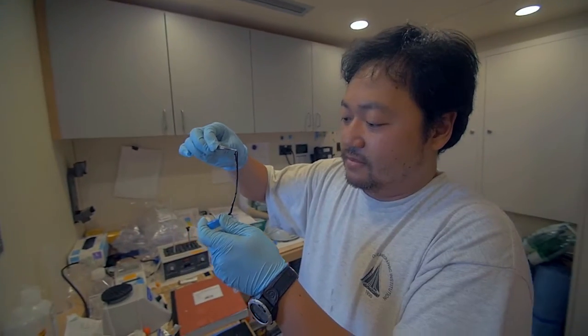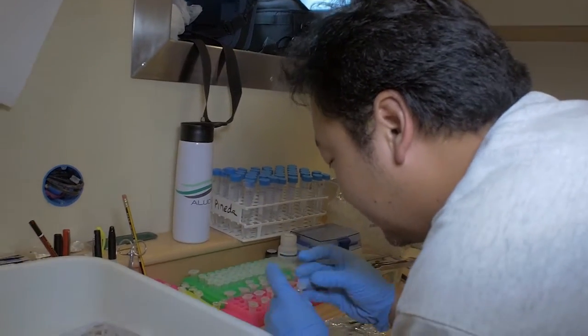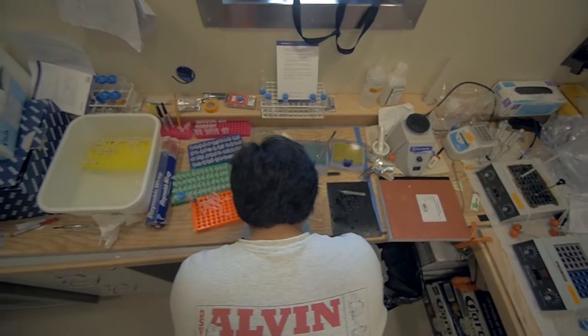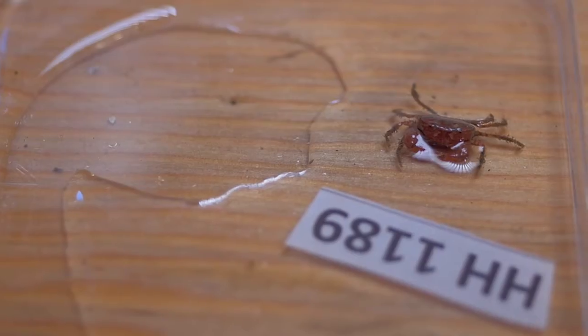I take a bit of tissue, so I cut off a little piece of the animal. Using those bits of tissue, I can get the DNA sequences, and using those DNA sequences, we can run them against a huge database, and we can try to figure out what animals they are.